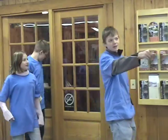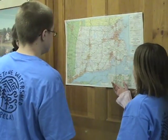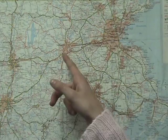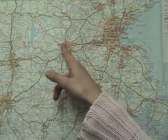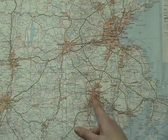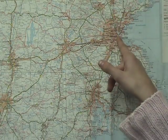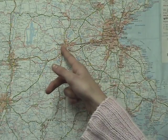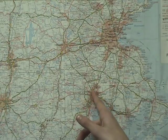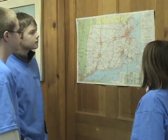Hey guys, that's a map that I was telling you about. Oh, wow. This is a perfect example of what I was telling you up there. Here's the Massachusetts and Rhode Island border, and here's Worcester, and here's Providence. It looks like we're right around here, and there's Boston. And this is a perfect example of what I was saying because Worcester's here, with connections to Providence here, and Boston's all alone over here, left out of the deal.